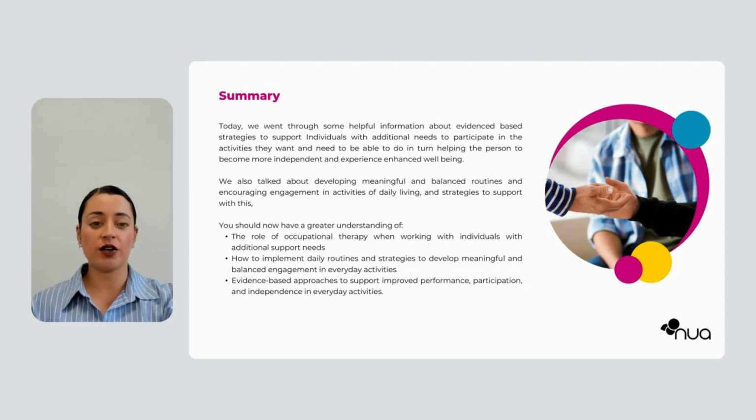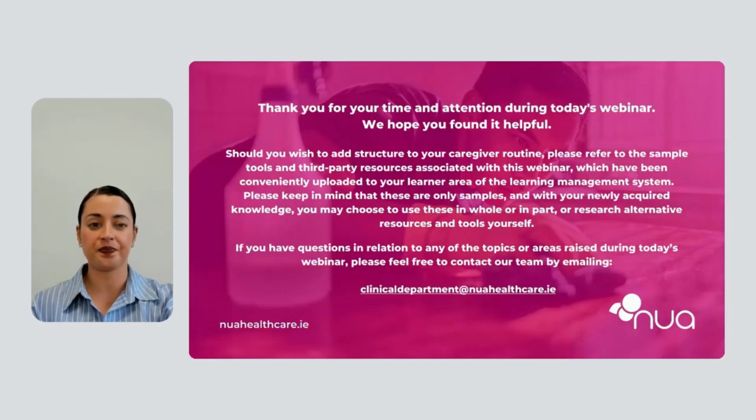You should now have a greater understanding of the role of occupational therapy when working with individuals with additional support needs, how to implement daily routines and strategies to develop meaningful and balanced engagement in everyday activities, and evidence-based approaches to support improved performance, participation, and independence in everyday activities.